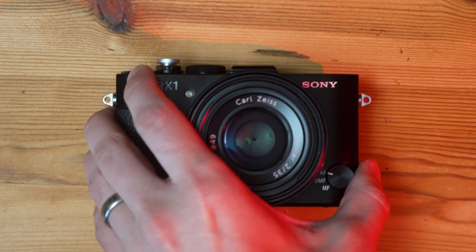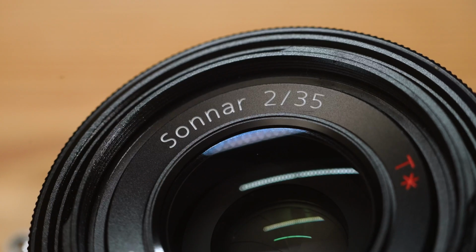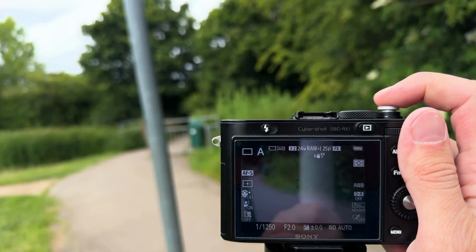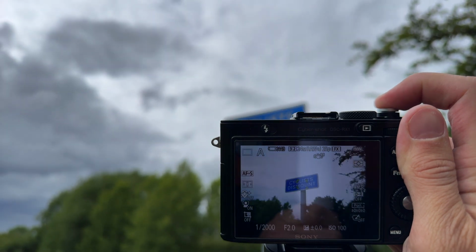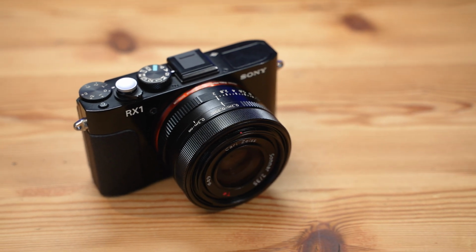Today's contender is the Sony RX1, a full-frame 24-megapixel camera with a 35mm f2 Zeiss Sonnar lens. The only catch is it was released in 2012, so it has some minor technical limitations that sort of counteract the amazing image quality a little bit. But can you still use it as an everyday camera today?